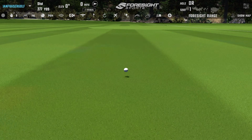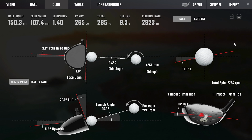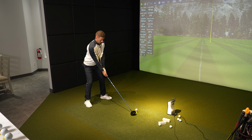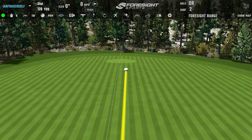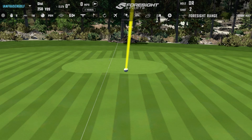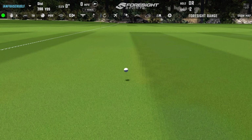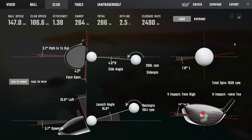Okay. I see the ball speed, I don't see what the club speed was. Okay, interesting. Okay, let's hit a couple more. I need to see a little bit more to be sure of what I'm seeing.